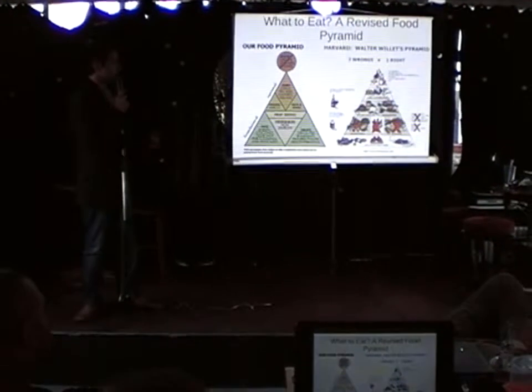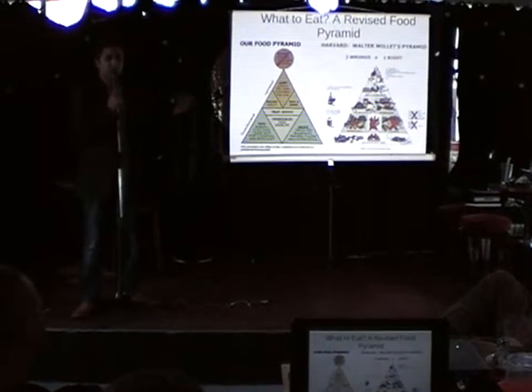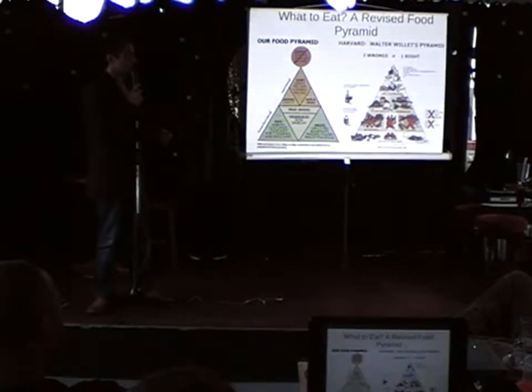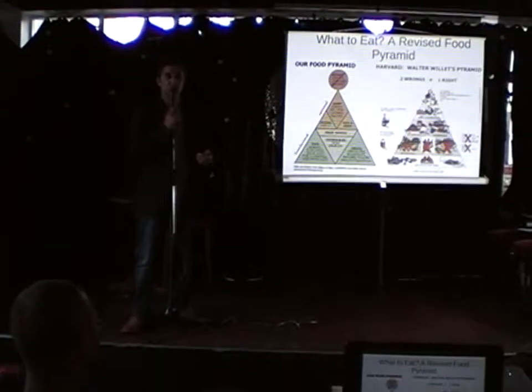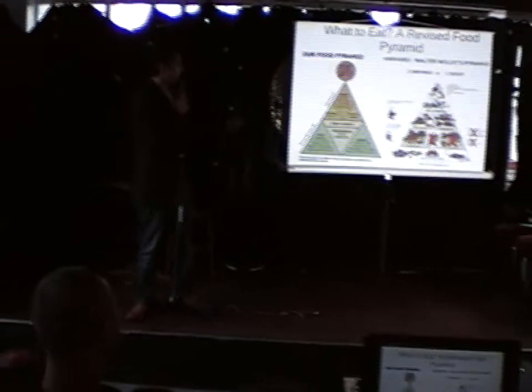Non-starchy vegetables. If you're not obese, you're not diabetic, eat starchy vegetables, go for it, eat a potato, just because. But if you're trying to lose weight or whatever, probably ditch the starch, ditch the sugar.